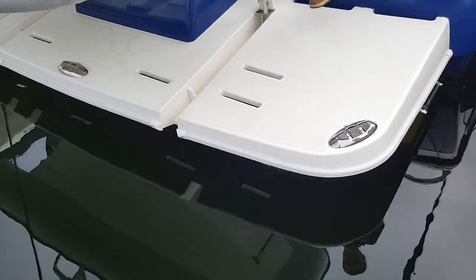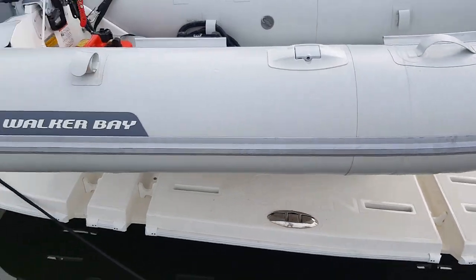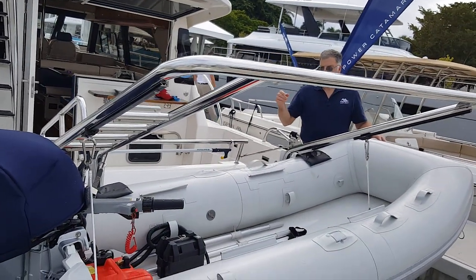I see. Okay, let me show on the other side. So it disappears in the swim platform, but then what you also have, if you look on the right side, there's a big swim ladder. Huge swim ladder with a nice handhold, and as it folds down, the steps go down.